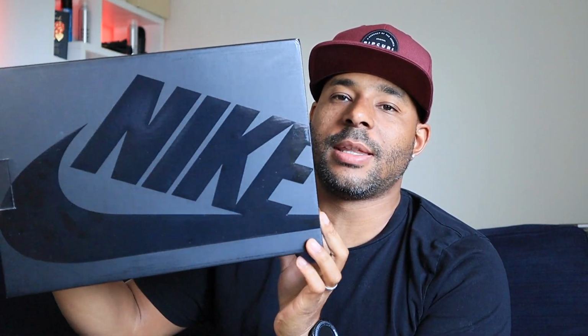Let's start with the box. It's a classic black Nike box, and you can see that the symbol is glossy. It reads Nike Air Max 90 Energy Sail Sheen Straw, I'm assuming for strawberry, medium brown, size 10. I'm actually a size 10 and a half, but that's what I hit on sneakers, so I'll take it. And it also runs a little bit big, so it fits me perfect.